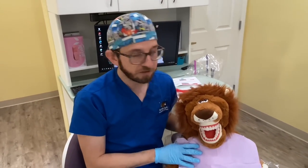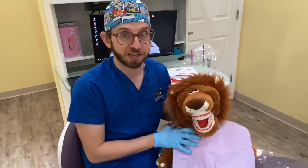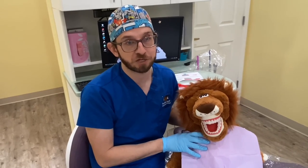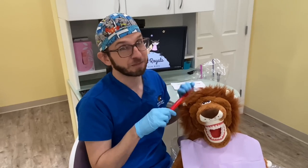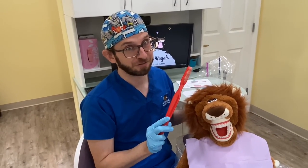Now, when we use our toothbrush, we should always try and use a toothbrush that's the right size for us. So your toothbrush might look different than your mom or dad's toothbrush. Or if you have a younger sibling or an older brother or sister, theirs might look a little bit different too, because it has to be a brush that fits your mouth. So with Leo's toothbrush over here, this is made for a lion. So don't try putting this toothbrush in your mouth, okay?